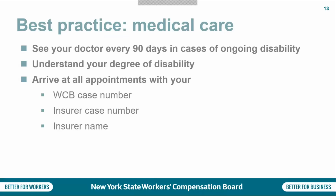Also, when you go to see the doctor, injured workers, this is my plug for the healthcare profession. Let's make things easier for healthcare providers. Injured workers, please arrive at your appointments with your WCB case number. It might start with a G. It's going to be 8 digits for sure. Please arrive with that and give it to the provider staff.